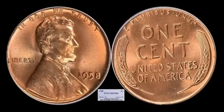Continuing on with more registry set coins, 58 is a tough one. This is a really tough date in grades above Mint State 66. So this one is a PCGS Mint State 67 Red. All of the, I would say, Philadelphia minted examples of the 50s all have their own kind of challenging traits to them.